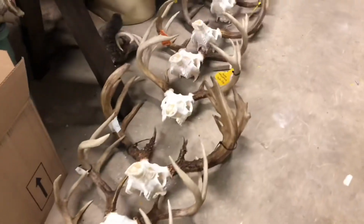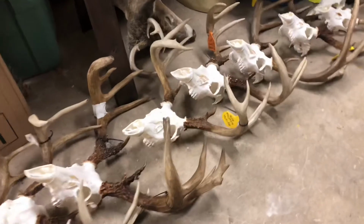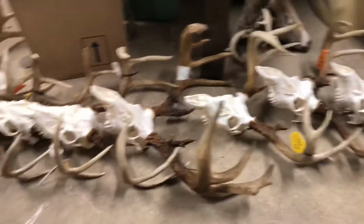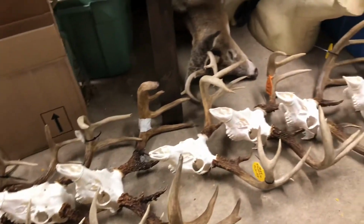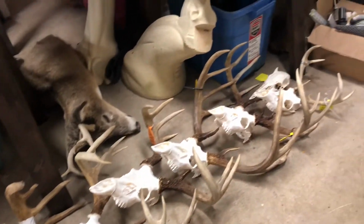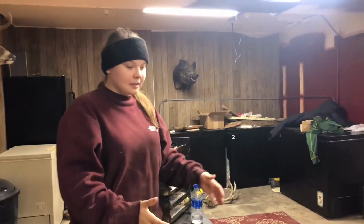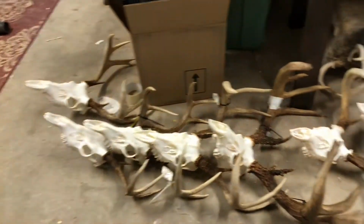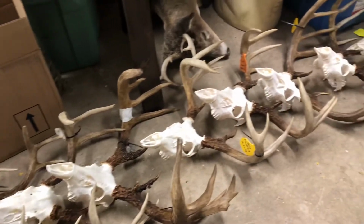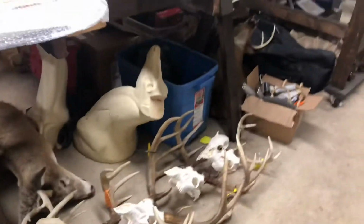Yeah, so those are cleaned skulls. Actually, these are a line of skulls that are going to get hydro dipped, and you're probably familiar with how you can get car parts or stuff dipped in that designed paint. So those are all going to be taken to get hydro dipped. But basically, these are all cleaned and whitened. We do a whole process for that, we provide that service.